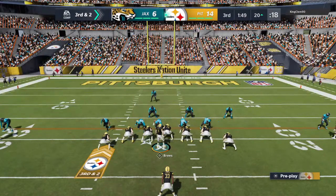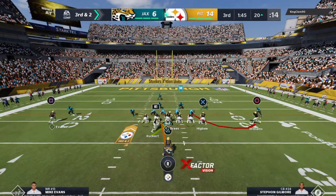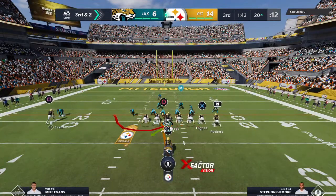Check, check. Watch 54. Watch 54. Let's go, defense. Let's get out the field, defense. Flow. Check hot, hot.